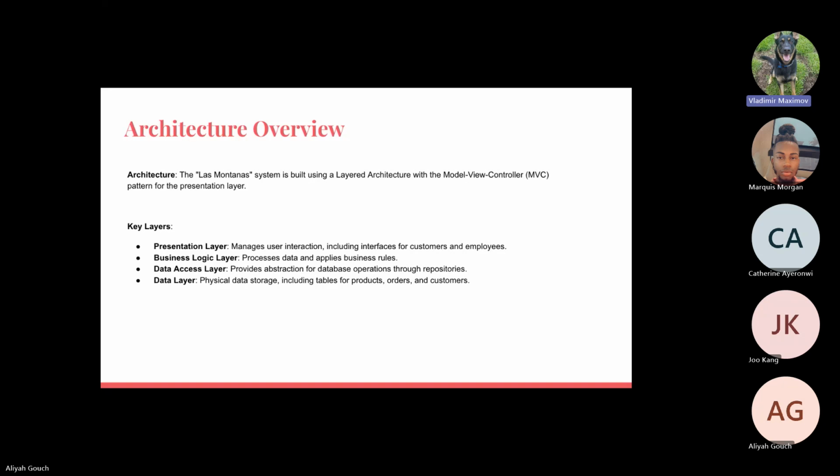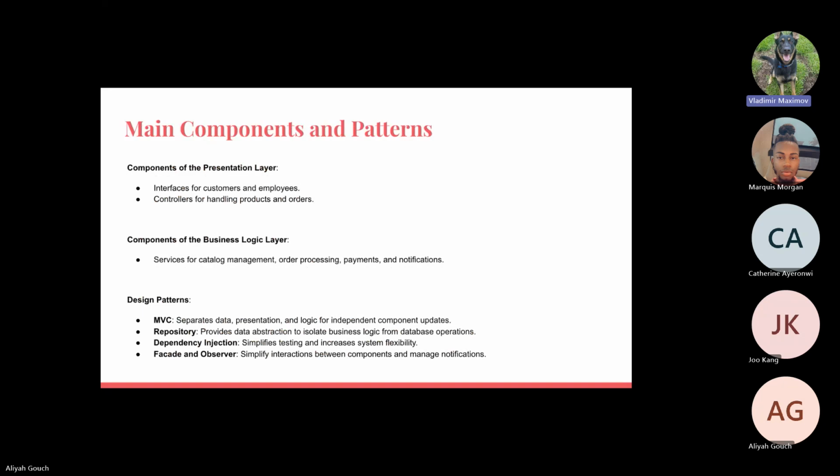The third layer is the data access layer, which abstracts database operation through repositories. The final layer is the data layer, where data is physically stored in tables and relationship between products, orders, customers, and other key entities. On the next slide, let's move on and explore how the main components are organized and the patterns that ensure the system efficiency.